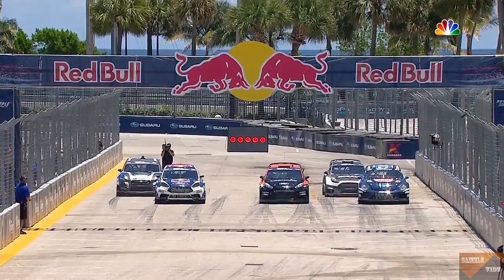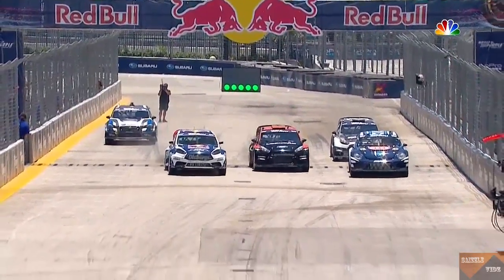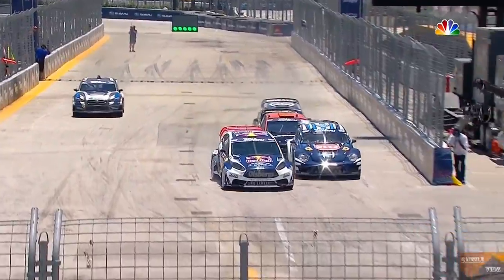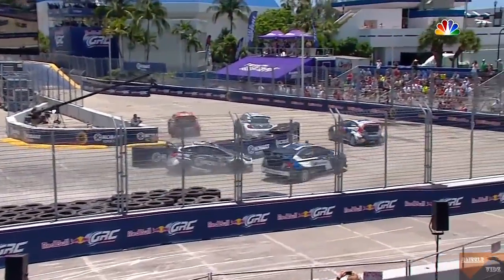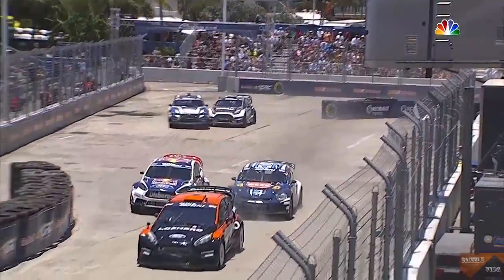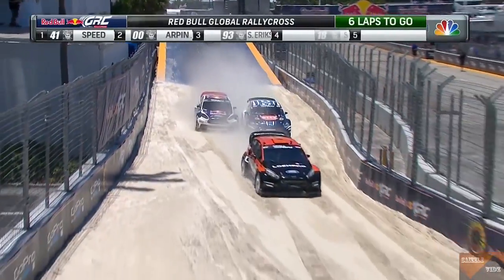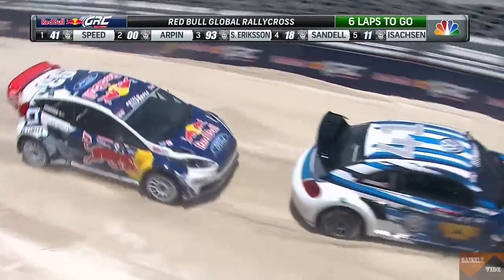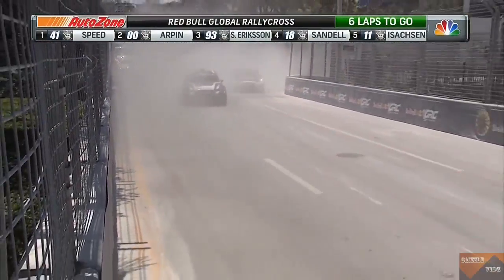Speed is your pole sitter. When we go green, it's on. 2015 Red Bull Global Rallycross is underway, and look at the start. Ericsson got a flyer, and 2 go straight in to the Cobalt Tools Joker lap, and that was Scott Speed and Ericsson side by side over the jump. We haven't seen 2 cars go side by side over the jump so far. They do make it through, but man, that was a close call.